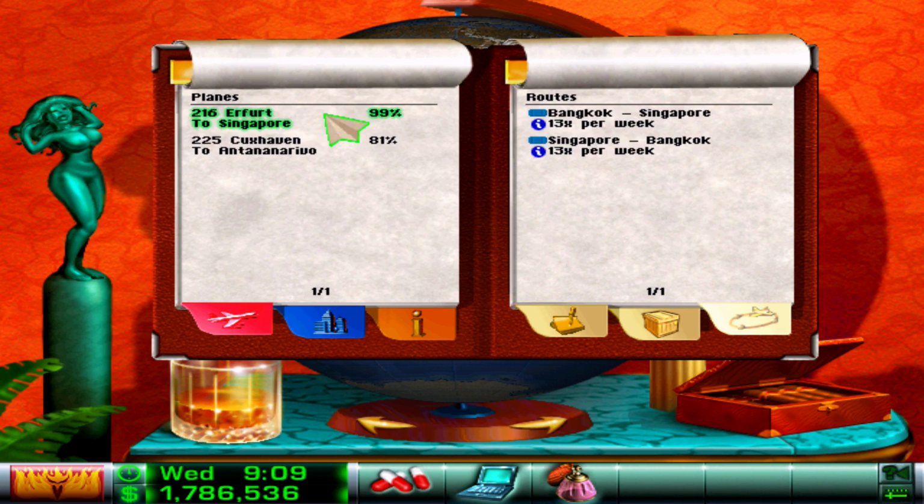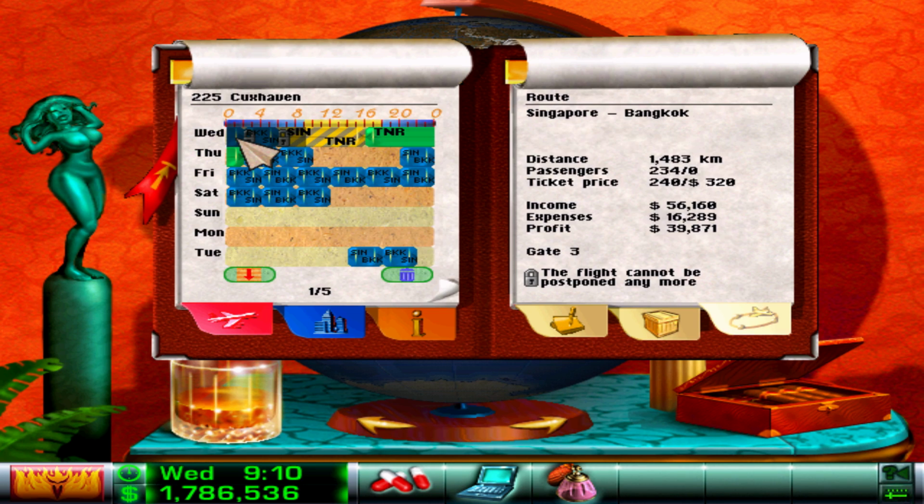Let's have a look here. So, how are we actually doing? That one made 39,000, that one made 42,000. You weren't actually quite full. You're 2 seats off being full, so it wasn't drastically short.